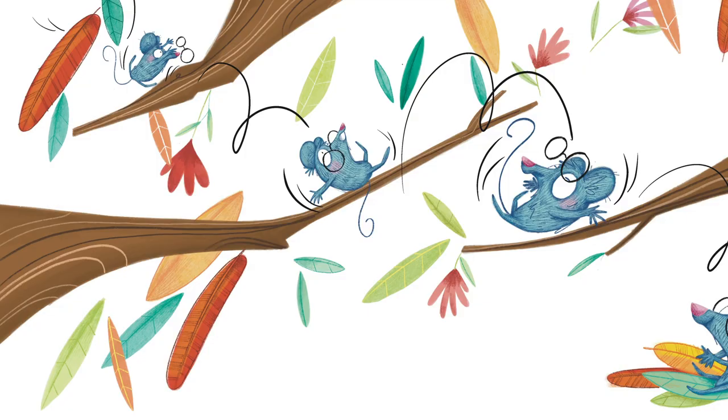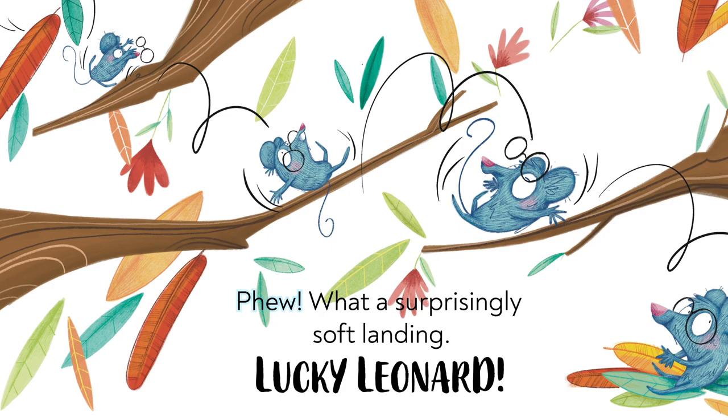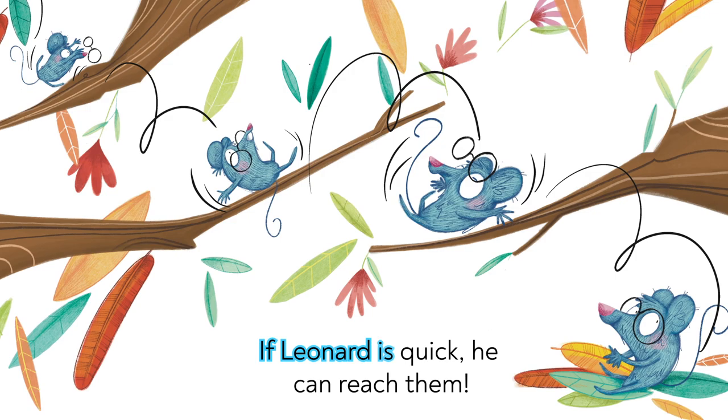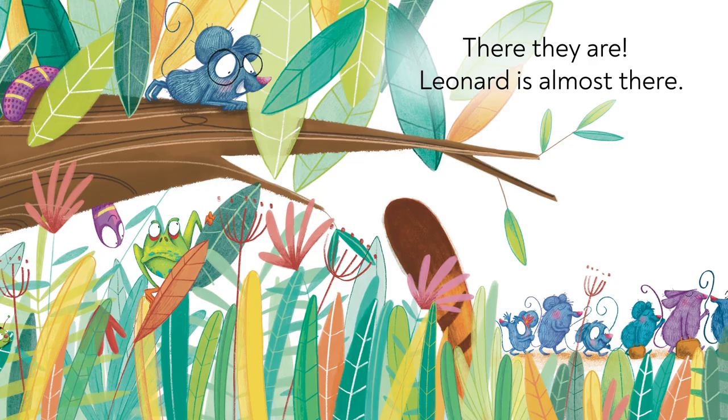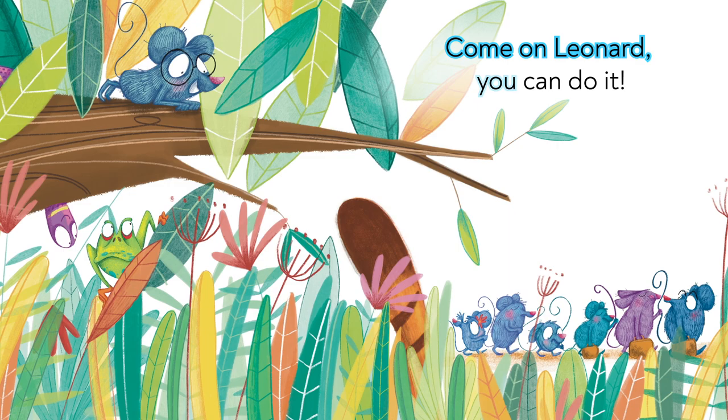Plop! Boing! That was a big fall. Phew! What a surprisingly soft landing. Lucky Leonard. The rest of the Shrew family isn't far away. If Leonard is quick, he can reach them. There they are. Leonard is almost there. Come on, Leonard. You can do it.